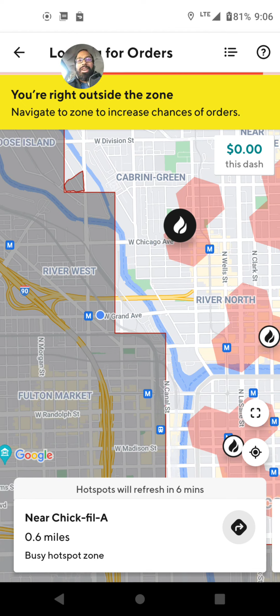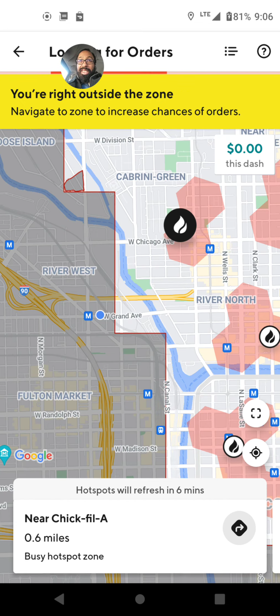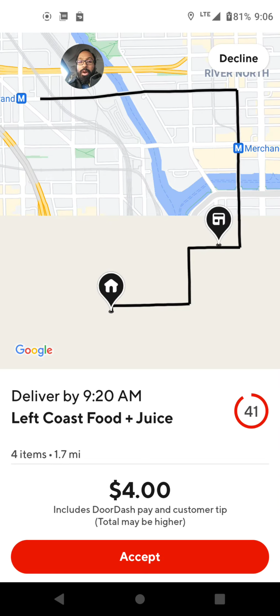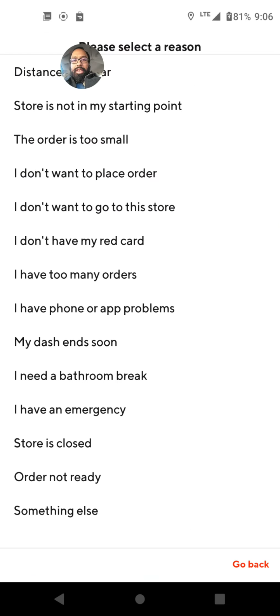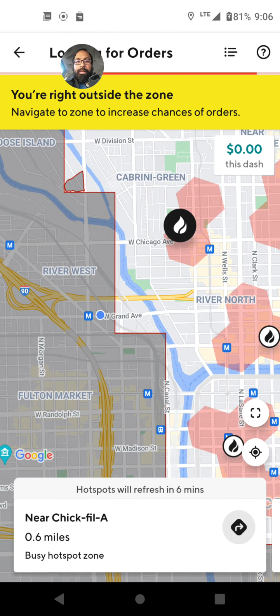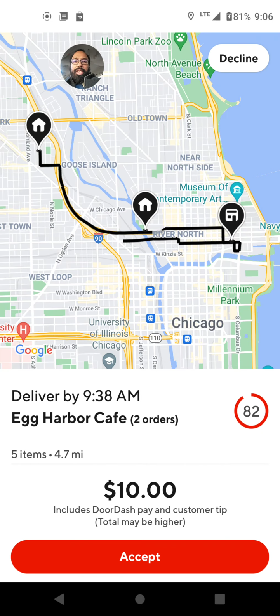Left Coast Foods. $4. All right. So it's up to $4. So one, we've proven that over time, these things are going up. DoorDash does want to move on this. Judging on that Chick-fil-A, I think it's going to go for around $4.75. Of course, that Chick-fil-A order could be out there. They change the order on this all the time.